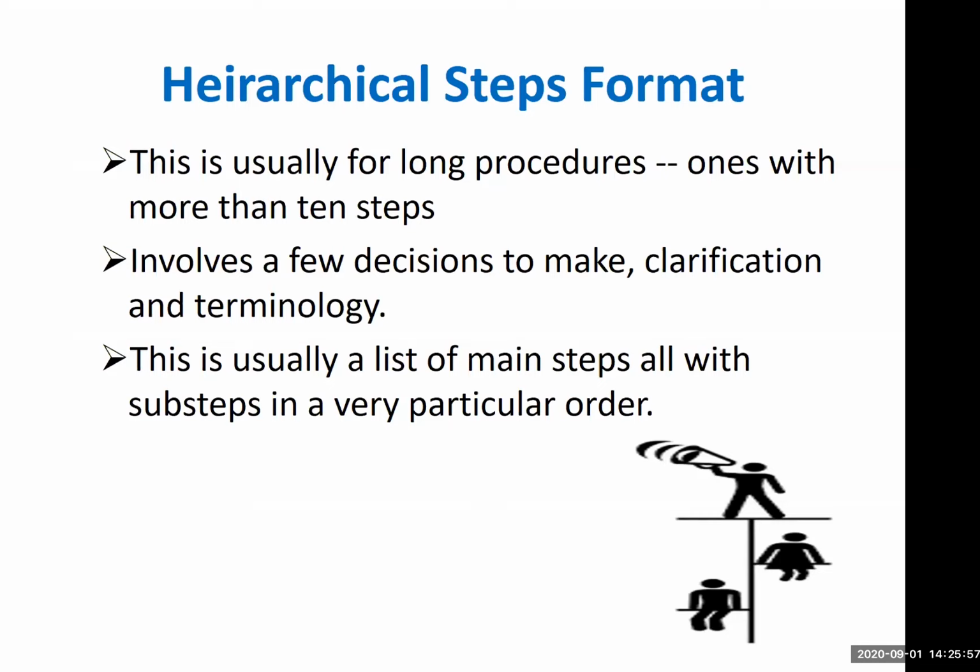And one thing I did not mention is that typically we need to have a definition section in our SOPs. If we use terminology that is not universally known, if there's some acronyms or some terminology that we're using in our facilities that, say, me as a consultant or an auditor would not know the meaning of, then we want to define those in the definition section before we get to our procedure section in our SOPs. The hierarchical steps is usually a list of main steps, and then you have the sub-steps in a very particular order.